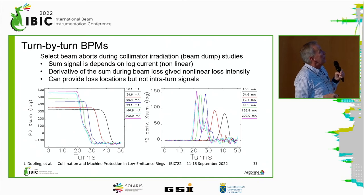And then looking at turn-by-turn data during our collimator experiment, our turn-by-turn data intensity shown here is a sum of our BPM signals, but it's on a log scale, so it's a nonlinear scaling, and it's not as easy to interpret, but basically shows a similar behavior. If we differentiate the sum signal, we end up with the loss intensity over on the right side, and you can see similar behavior to what I was just showing earlier, where the arrival time gets faster as our current increases. So these turn-by-turn BPMs are very useful in terms of providing loss locations, but they can't really give us intra-turn losses.